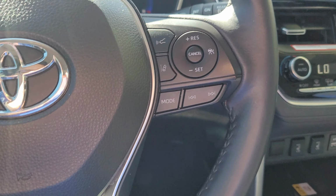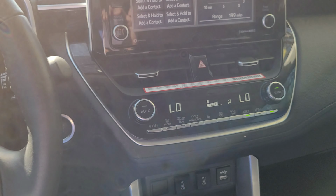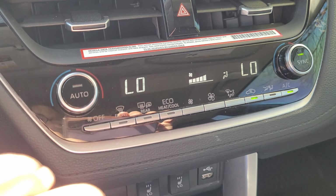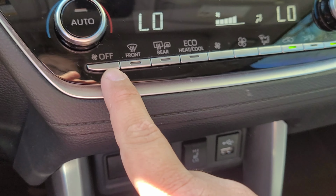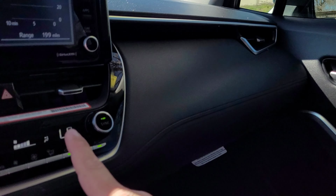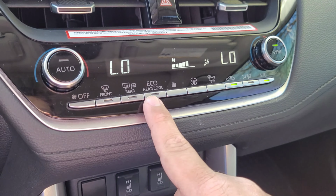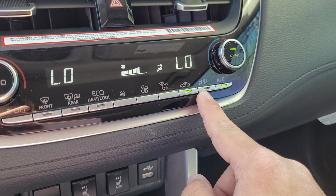You have your wiper stalk. And then down here, you do have your dual zone climate control with auto, off button, front defrost, rear defrost, and your mirror right there. Eco heat and cool, yes, if you want to save gas, fan speed, air zones, recycle air.